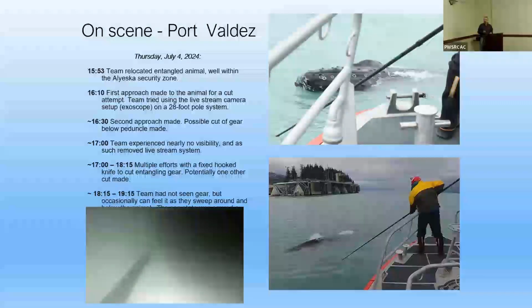We never really saw the entanglement. We can see a little yellow buoy floating at the surface, and that's it. We feel like we made a couple cuts, like we felt something cut. We're using the fixed hook on a pole, basically just running down the side of the whale, trying to feel it. I think I got something, maybe I got a cut. I don't know, because I can't see anything.